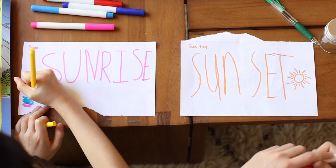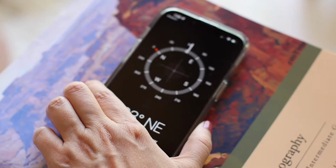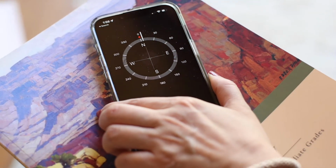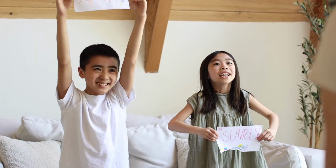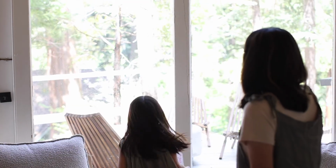There's also a part in lesson 1 in the Dig Deeper section that gives you instructions on how to make your own compass. After reading the instructions and knowing that I had a compass on my phone, we decided to go with the easy route and just use the compass on my app to learn about direction.